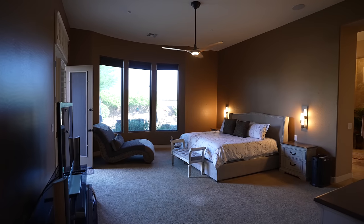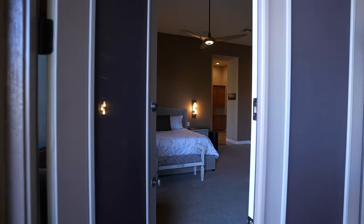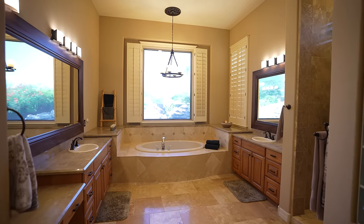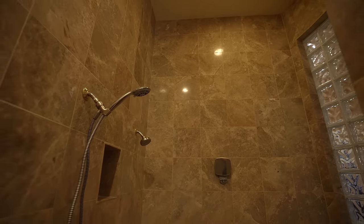The expansive primary suite has French doors leading you out to the back patio. The primary bath has dual vanities, as well as a dual closet system and walk-in shower.